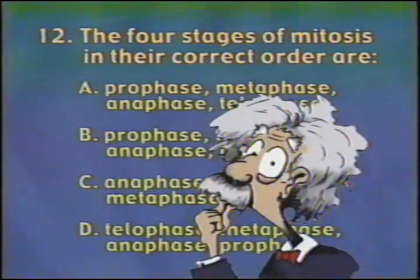Ah, that's a good one. Well, there's always star phase and movie phase. Just kidding. Ha. I'm sure you know all of them. Just make sure you write those phases down before the next question comes up.